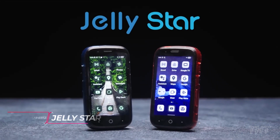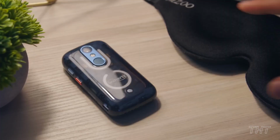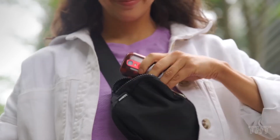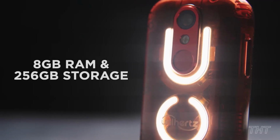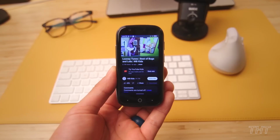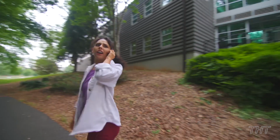The Jelly Star is like a pocket-sized surprise. You almost forget it's a smartphone until you see what it can do. It's tiny, yep, credit card-sized, making it perfect for slipping into any pocket. But don't let the size fool you. This little gadget packs a punch with an octa-core processor, 8GB of RAM, and 256GB of storage. No lag, no fuss. The transparent back and pulsing LED lights aren't just cool, they turn heads.